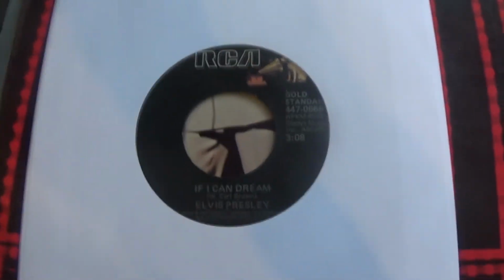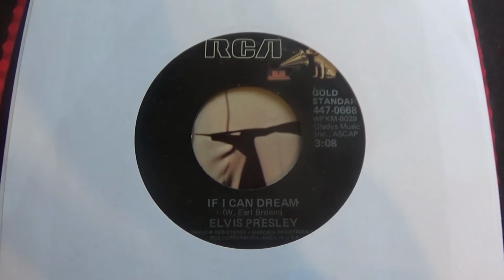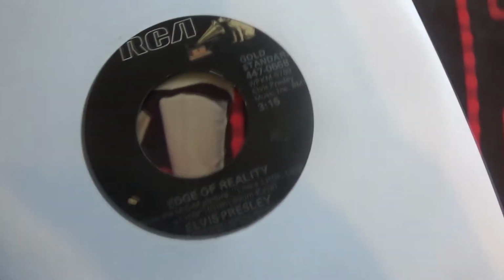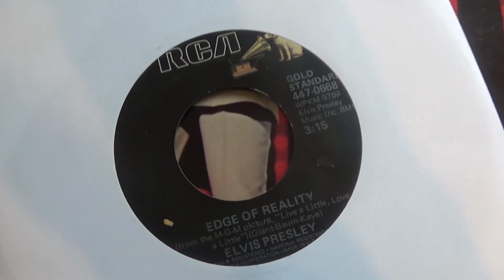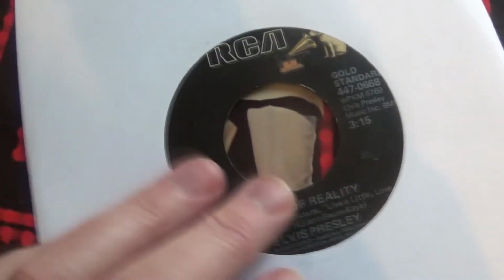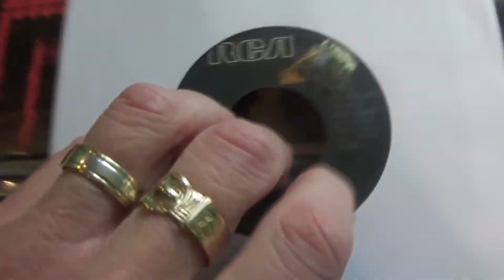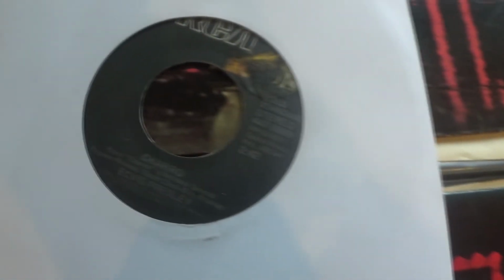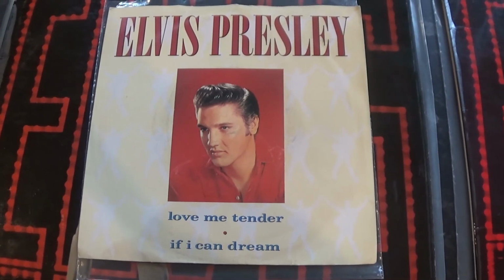I've got the reissues here, gold standard reissues. There's If I Can Dream, USA. And on the B-side was Edge of Reality, which is probably my favourite pairing, certainly one of my favourite pairings ever of 2 Elvis songs. 2 great songs, 2 of my favourites, If I Can Dream, Edge of Reality. Also in the US, I had the single Memories. That's with Charo.